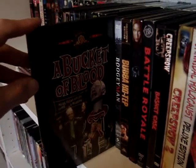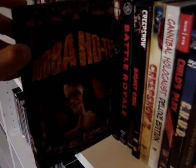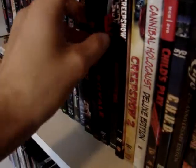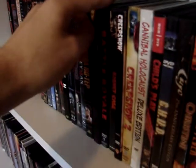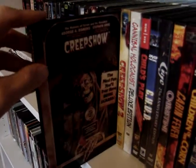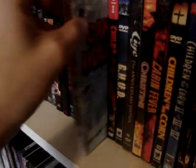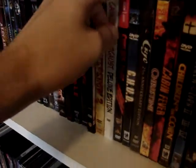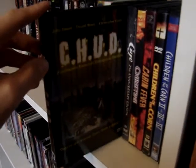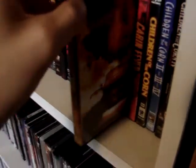A Bucket of Blood. Boogeyman. Bubba Hotep. Blood Rain. Battle Royale. Basket Case. Creepshow. Creepshow 2. Cannibal Holocaust. Child's Play. Chud. Cujo. Christine.